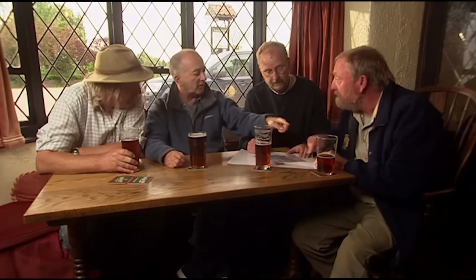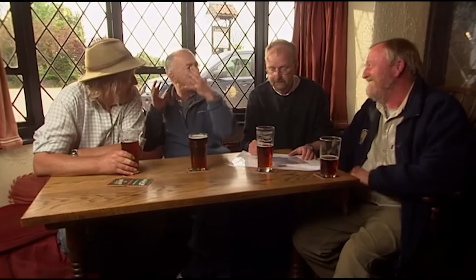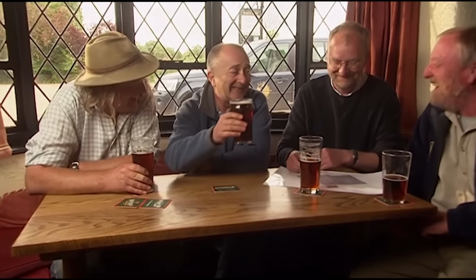OK, so we think we've got a kiln, we think we've got roundhouses, we think we've got boundary ditches, we've got a magnificent wall, and we've got just 1 day left to sort it all out.